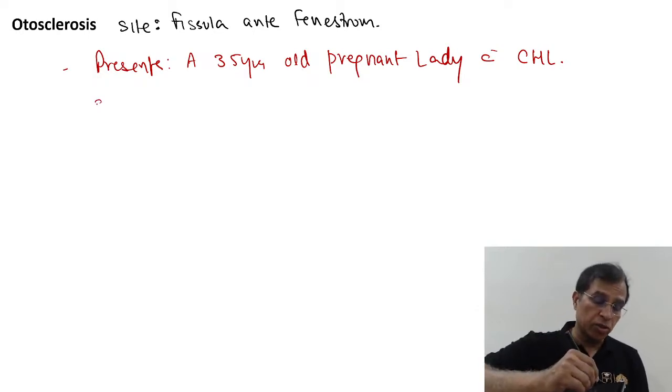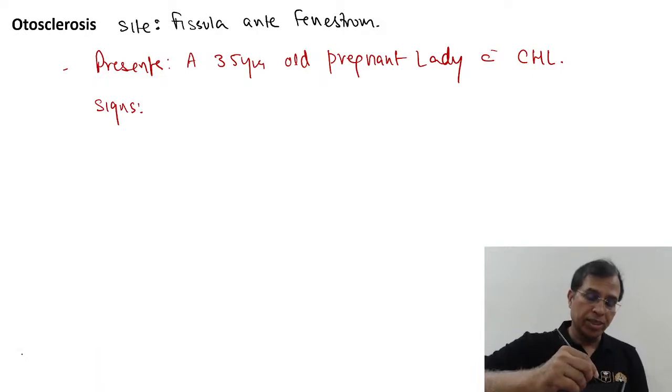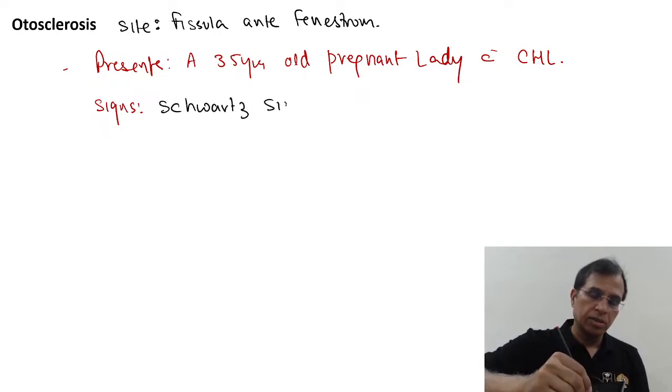Then there are signs also. In this also there are signs. There are 2 important signs in otosclerosis. One is Schwartz sign, and paracusis will be seen.